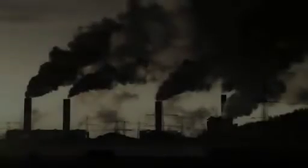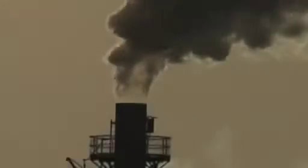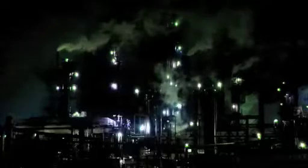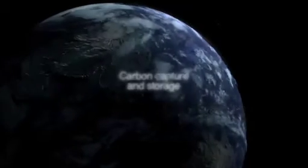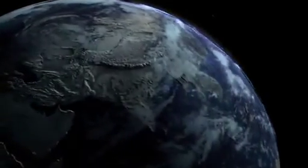Man-made carbon dioxide emissions are widely recognized as the biggest contributor to global climate change. These emissions are generated mainly from the burning of fossil fuels in industry and power generation. Reducing them is necessary, and one technology, known as carbon capture and storage, is a highly effective solution to reduce carbon emissions and to combat climate change.